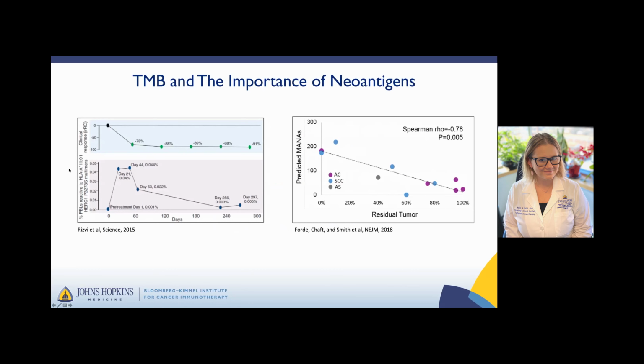So I'm just going to jump right in. We all understand the importance of neoantigens and the association of tumor mutational burden with response to IO. And Dr. Mansfield, I think, did a really great job summarizing these in the previous presentation.